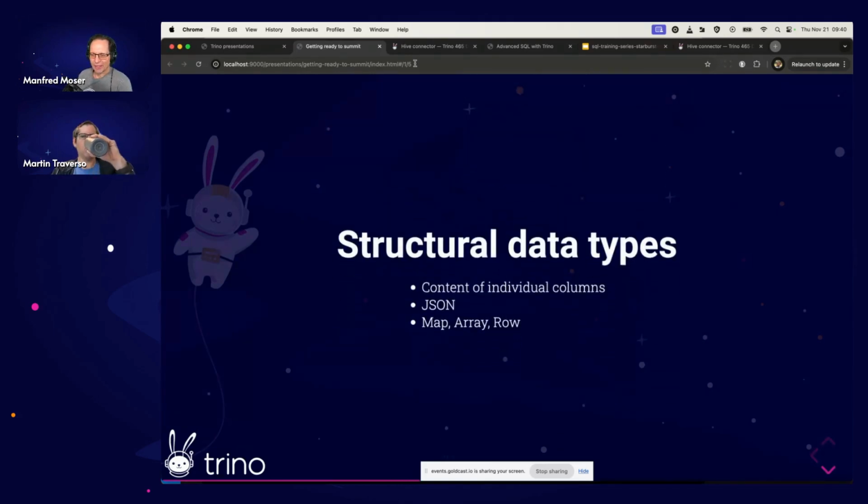Sounds good. So let's talk about something else, a bit more down to the metal in terms of SQL queries, and that is structural data types. What we always talked about so far is tables. A table sits in a schema, sits in a catalog, and the table has columns with data types and rows.